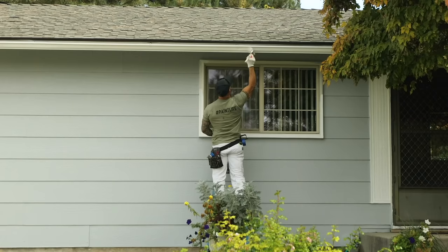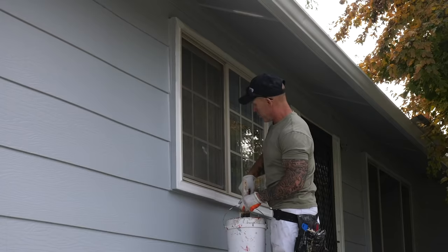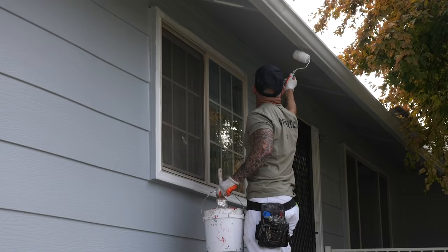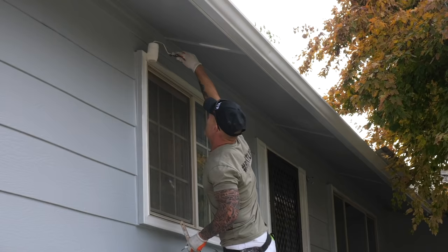These gutters are pretty beat up, so if I see anything that needs to be hand brushed on them, they've been brushed before. I typically still don't like to put brush strokes on them, but there's some spots on them that need to be brushed to enhance adhesion.